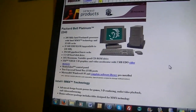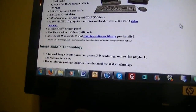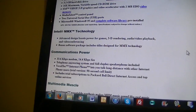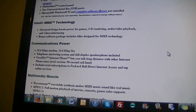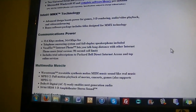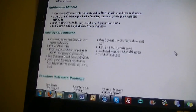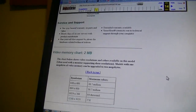Now, again, the USB ports came out in very, very late 1996, so this was pretty much one of the first computers ever to have USB on it. Home computers, I guess you could say. Windows 95. 33 kilobits per second modem. Telephone answering system, and Vocatel internet phone, which lets you talk long distance with other internet phone users. All that good stuff there. Now, I don't have this Packard Bell software pack on here anymore, as we'll see in a little bit.